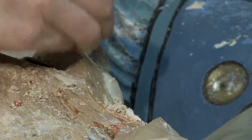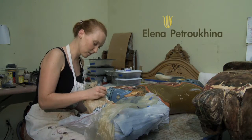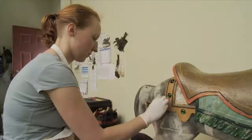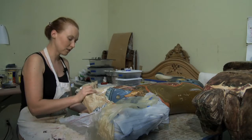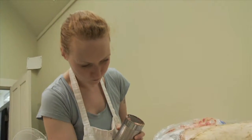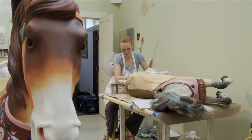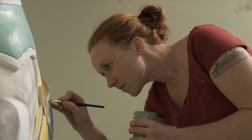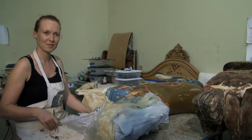My name is Elena Petruchina. Right now I am stripping paint off the horse completely down to the wood and removing all the layers of the paint, including the original paint and the primer. I also open windows on the horse to see the original paint, and after the lab analysis of the paint, I match the colors to the original paint. And I do some painting, and I do a little of everything, I guess. I mean, we all do everything.